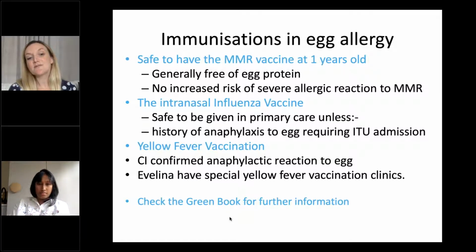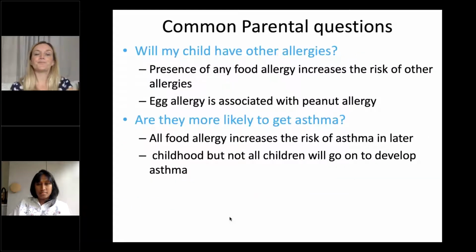But because of this, often primary care is not happy to give. And I think Evelina at the moment is the only allergy centre that's doing a special yellow fever vaccination clinic. So you may have to discuss with them. And all of this information can be found in the Green Book, which has all of our immunisation, sort of all the contraindications and the latest updates.